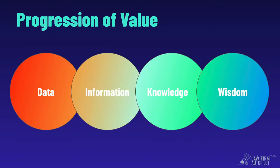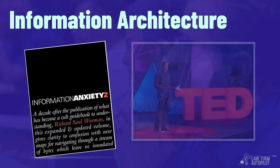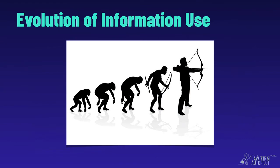So here's a framework that shows how value is increased as we use technology, specifically data and information technology, and use it in a way that allows us to use our knowledge and wisdom to help our clients at the highest level possible. Now, this framework is not something I came up with. It comes from page 27 of the book Information Anxiety 2, which was written by Richard Saul Wurman, who is the fellow who first coined the phrase information architecture and also founded the now famous TED Talks. So the framework is designed to help us understand a certain kind of evolution related to the use of information in the information age, which of course is the age that we're living in now.